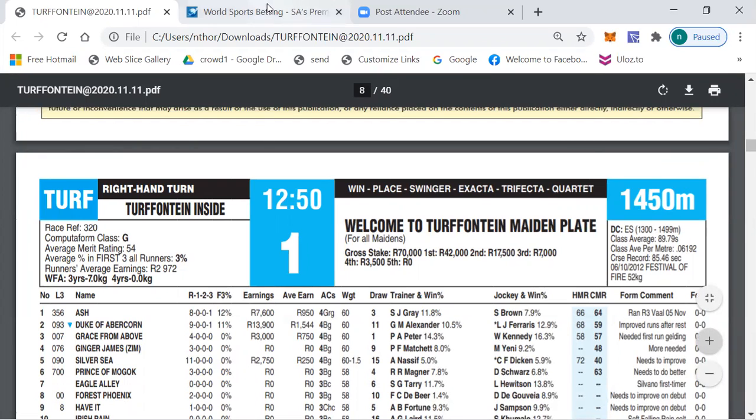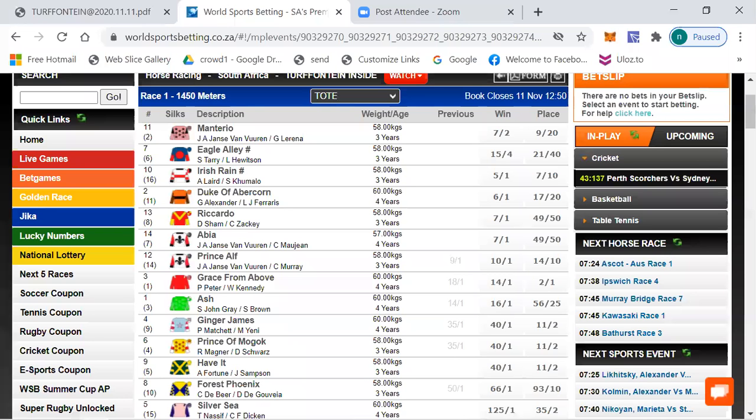So let's have a look at the betting at race number 1. The betting is as follows. Number 11, Manterio 7 to 2, Eagle Alley 15 to 4, Irish Rain 5 to 1, Duke of Abercorn 6 to 1, Ricardo 7 to 1, Abia 7 to 1, Prince Alf 10 to 1, Grace from Above 14 to 1, 16 to 1, Ash, and 40 to 1 and longer the rest.